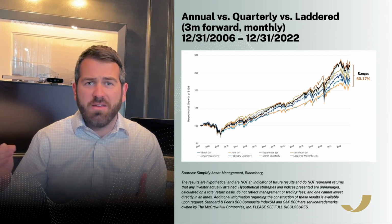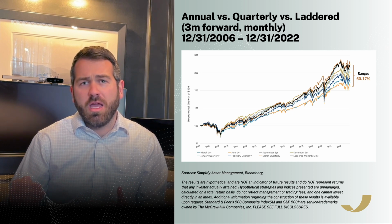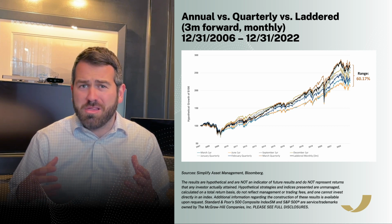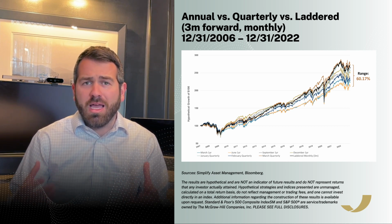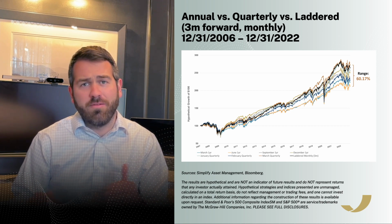And so in doing so for our analysis, we looked at annual collar positions with the underlying equity exposure attached to them, as well as quarterly collar positions. And we found that the results varied significantly. The range between the best performing strategy and the worst performing strategy through our backtest assessment was about 60%. So again, if you had just picked the wrong investment, you would have a vastly different outcome than if you picked the right one.